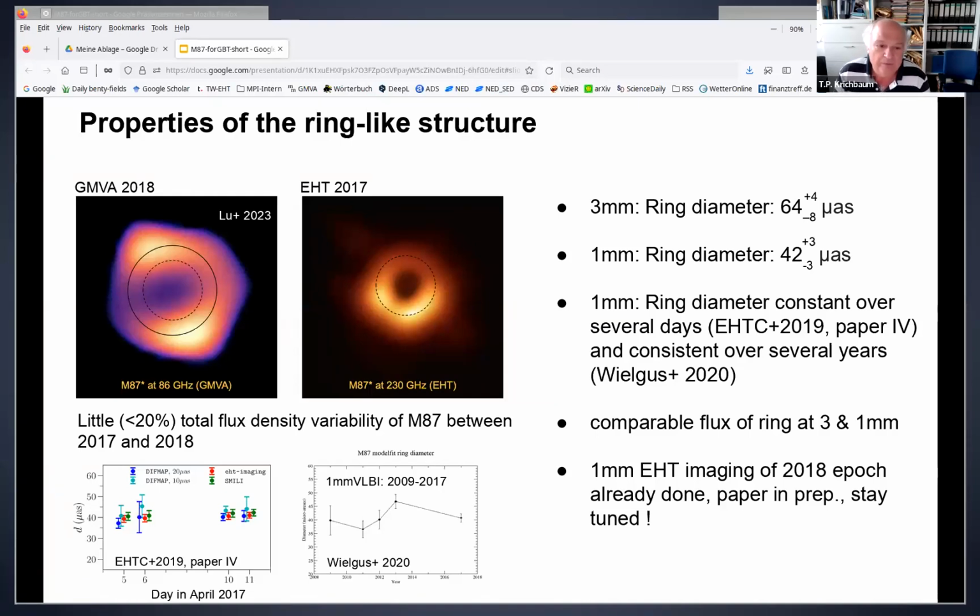Since the data were not obtained simultaneously, you can see the maps are from 2017 here and 2018 here. We also were a little bit worried if source variability could cause such a difference in the ring diameter. However, when we checked for the total flux density variation of M87 between 2017 and 2018, we found out that it's less than 20%. And the bottom panels here show how the ring diameter at 1 millimeter depends on observing day in April 2017. So we see almost no variation of the ring diameter over days.